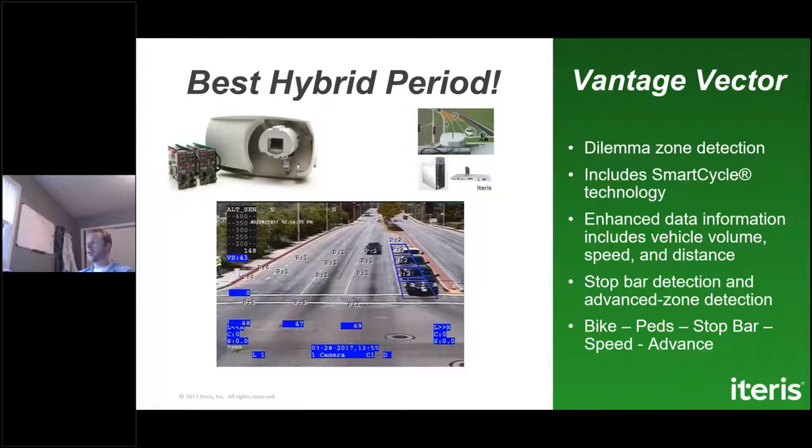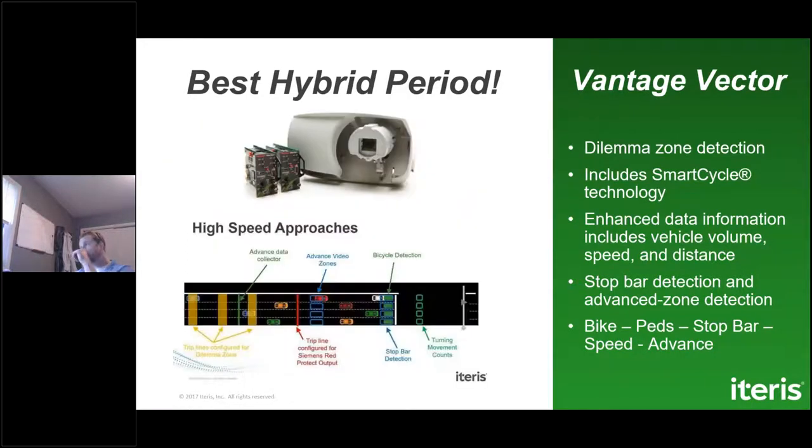These include long left turn pockets and queue detection. So this is going to make it an ideal solution to cover all the traffic management needs. The Vectors offer high precision for dilemma zone detection by integrating the video field of view and radar sensing. Enhanced information includes the number of vehicles, the speed, and the distance in user configurable zones that can be used for special applications.